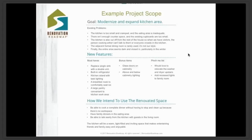New features: the must-have list. So in this instance, got to replace a single sink with a double unit. So this person knew, I never want another single sink in my life. I got to have a double. So that's on a must-have list. A built-in refrigerator, a kitchen island with task lighting, breakfast nook to comfortably seat 6. So you can see those must-haves. The bonus items go into a little bit more detail, and then the pinch-me list. So really spelling those out.